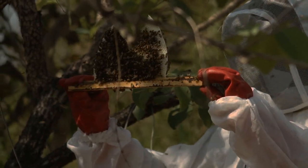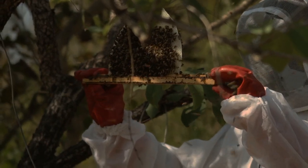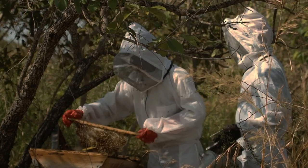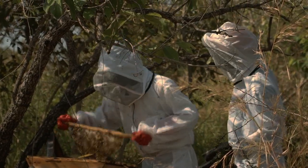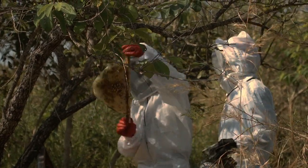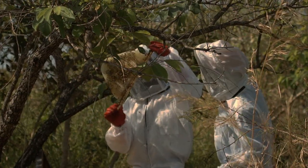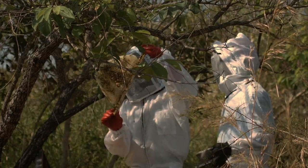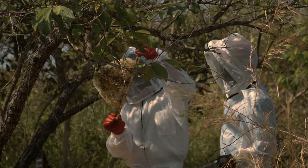Observe the opposite side. It has nectar. It's good to shake the bees so that you can see your comb well. Oh yeah, there you are. This comb contains ripe honey and a few drawn broods in the middle.